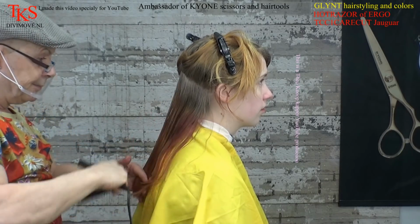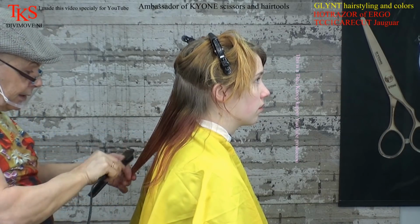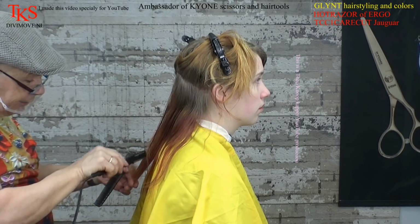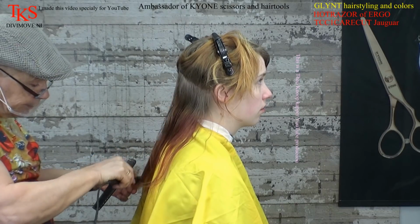Start in the underlines, pulling the hair to the left side, knowing that I want some layering, work just with the tip of my knife. So get a playful underline.